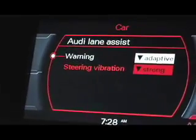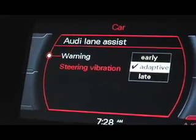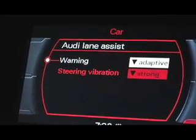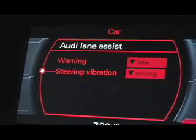It is controlled and adjusted by the MMI. We'll select Audi Lane Assist, and then we'll select warning, and you can either have it early, or you can have it adaptive, or you can have it late. And the steering vibration, which vibrates the steering wheel, we will change it to either weak, and we'll change it again to medium, and we'll change it again to strong, and I'm touching the steering column and it vibrates the steering column.